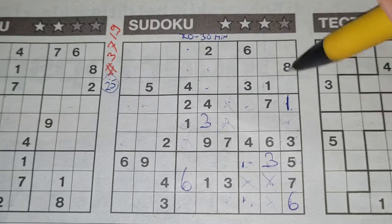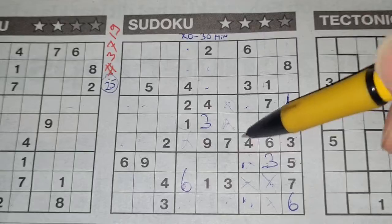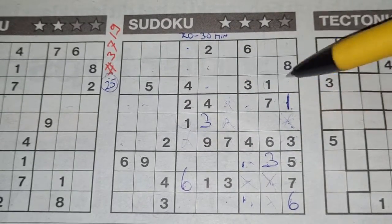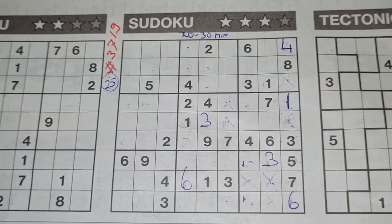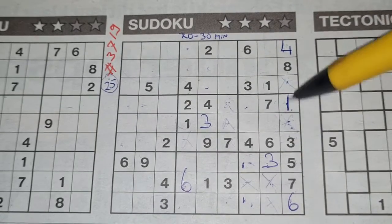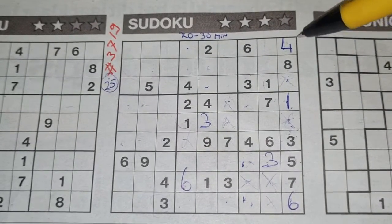1, 2, 3. 3 missing numbers in the last column. One of the missing numbers is 4. We have a 4 in this big square, so no 4 in this box. Here another 4, so no 4 in that box. So 1 box left for the 4, should be here. 2 numbers left. Well, cannot fill this yet. Should be the 2 and the 9. Cannot fill this yet. Need to wait.